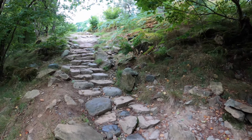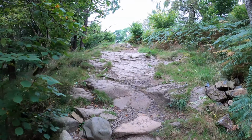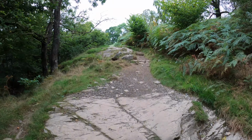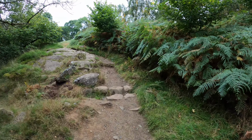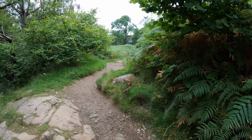Well, that's High Force and Aira Force done. It was a shame about the viewing platform for Aira Force, but still a lovely walk, and that first waterfall made up for it. I thought that was the best one out of the lot. Awesome little spot. I don't know its name, so if anyone knows, please let me know.